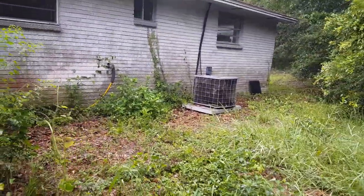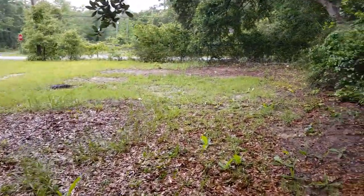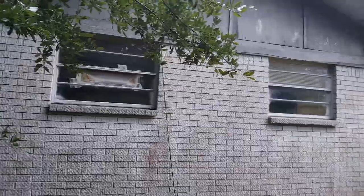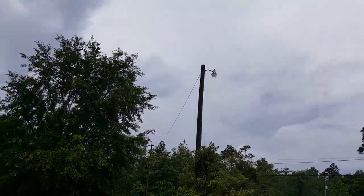The air conditioning is 2 years old. Looks like it needs windows. It is all brick except for the addition where the den is at. The roof is less than 10 years old and it's architectural shingles. But a nice large fenced corner lot, and it does have a street light.